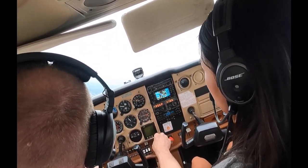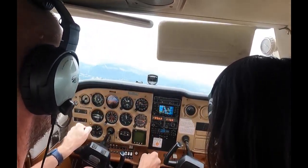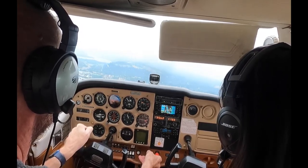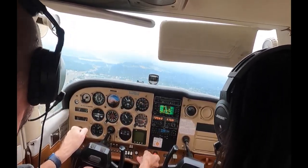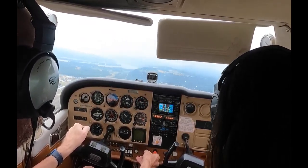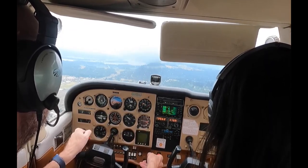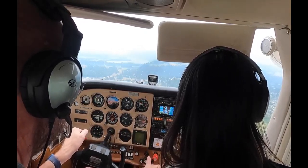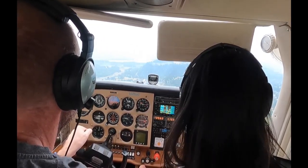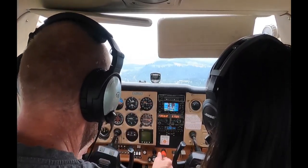Trotel Tower, Skyline 907159er, we're over Crown Point with Echo, full stop. Skyline 907159er, Trotel Tower, make sure you're runway 25, report 2 miles, traffic 4 miles east of Trotel along the south bank, Husky 500. We'll be looking for the traffic and we'll make a straight in runway 25 and report 2 miles, Skyline 907159er.